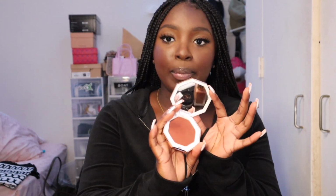In order for me to apply all these items onto the face, I always have a compact mini mirror. I absolutely love Fenty's bronzer, so I always have it with me, and I love how compact their mirror is. So cute, super chic, and it's definitely easy to carry around everywhere. So I always have this in my emergency kit.